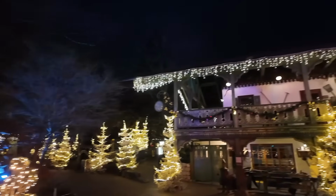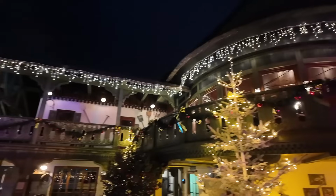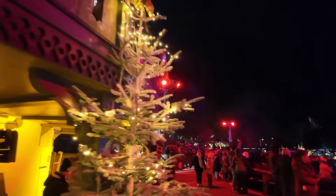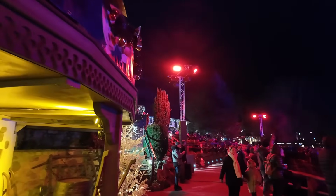Oh, more pretty lights here in the Austria area of Europa Park. Stunning, and we're going to go and watch a show now, which takes place on the lake just over here. Features Ed and Edda, and fireworks as well, especially for winter.